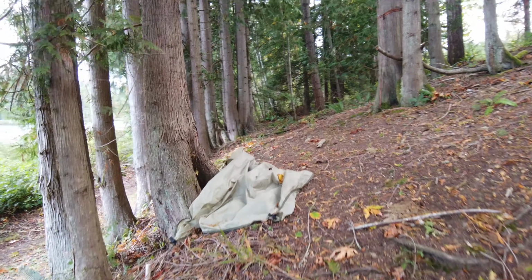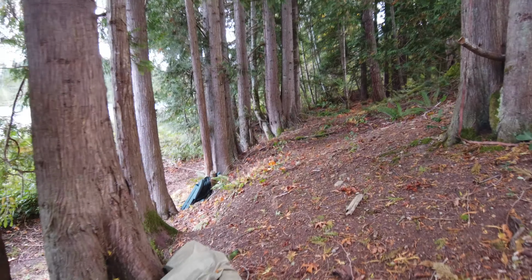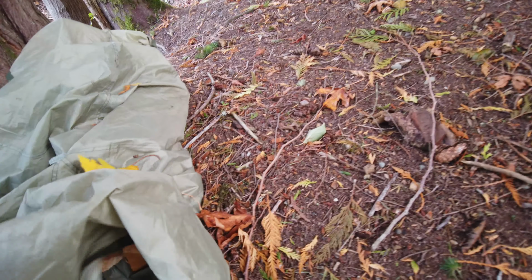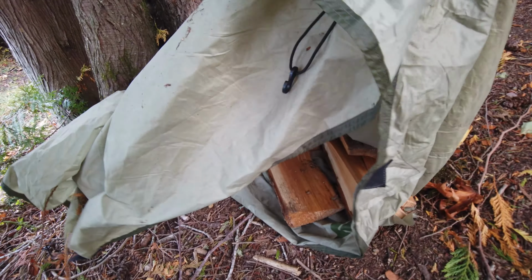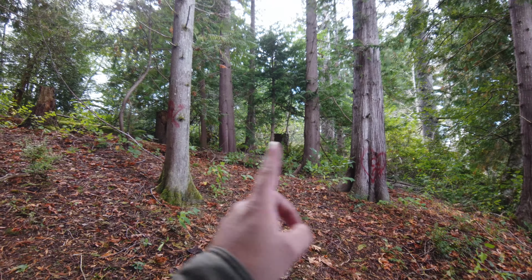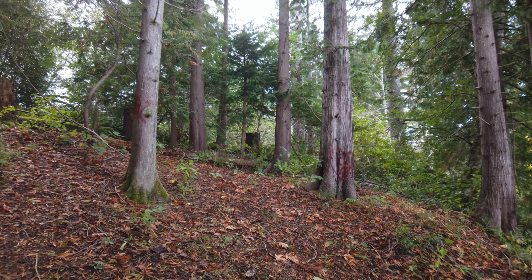Looks like part of a tent. Oh, somebody left some firewood for someone. Good on them. Doesn't that look like perfect trees right here for a hammock? I don't see why not. All right, so, whoa! Easy does it.